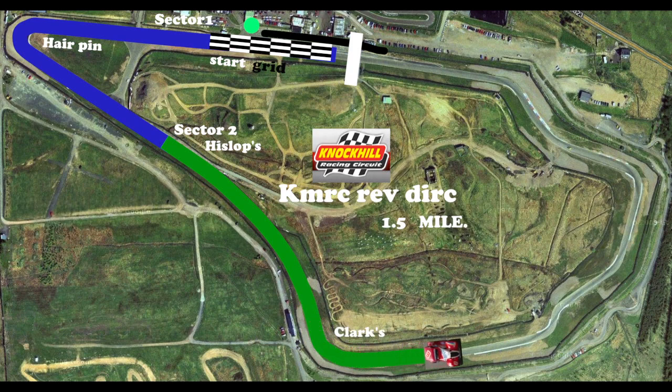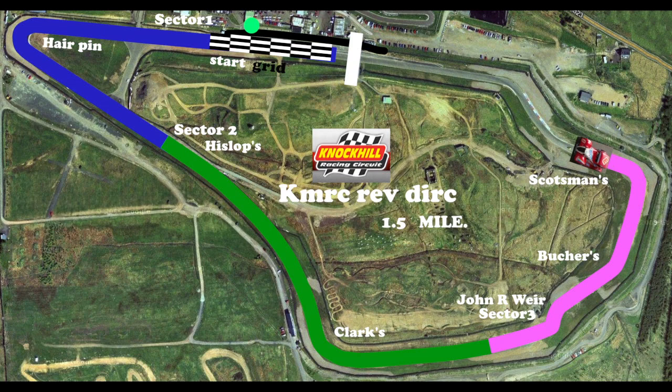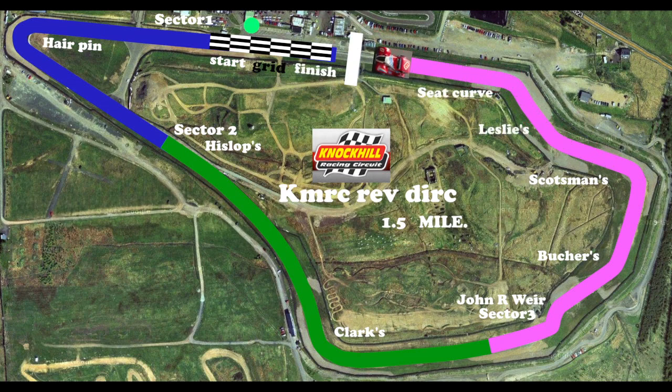Down the back straight you come in towards the left-right flick of the John Aware chicane before then climbing through Butchers and braking for Scotsman. Through Leslie's, controlling the throttle up through Seat Curves, head for the Beatstons Building Supply Bridge, and that's a lap of Knockhill.